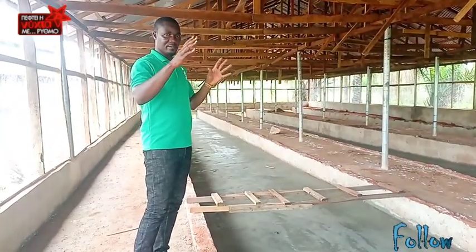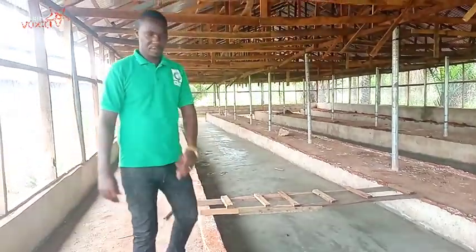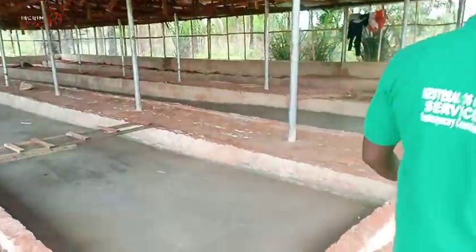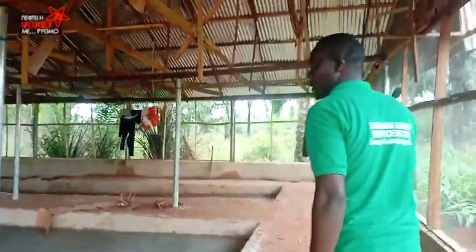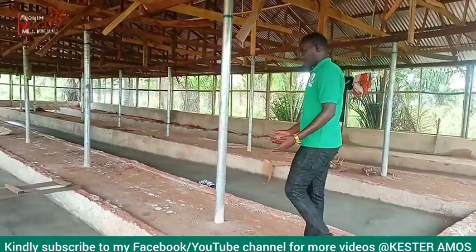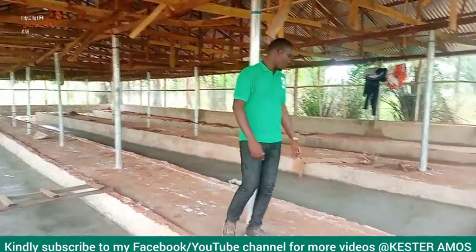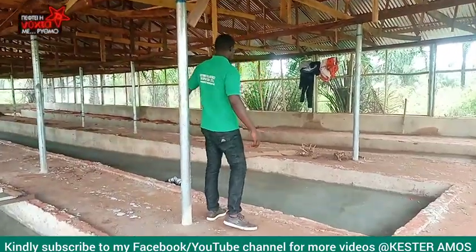When the waste of the birds comes down from the cage, it's flushed down that way to the collector. So we have 3 rows here, and this is where you can easily make your inroad to any of the parts you want. So if you want to come in here and collect eggs from this part, you can easily walk along this, or you just turn around and walk along.